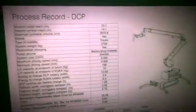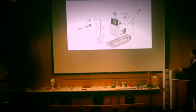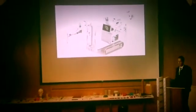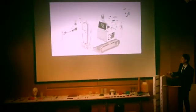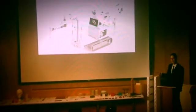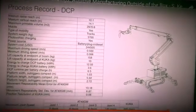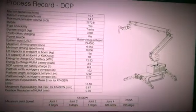This is a process record for the digital construction platform. So this was the initial design for it. It's all based around a track-based unit, and Altec also mentioned we could be the first to install an experimental electric drive system on it. So we could make it a hybrid. We can make it electric and diesel. So lots of different dimensions listed here: maximum reach, maximum speed, power, all of these things, right?